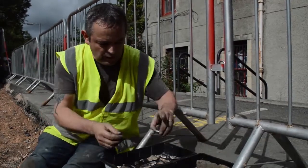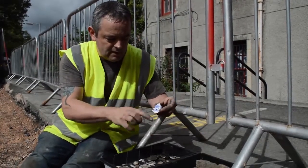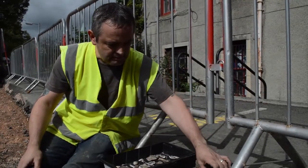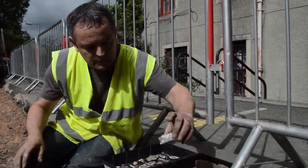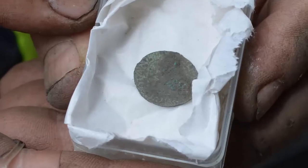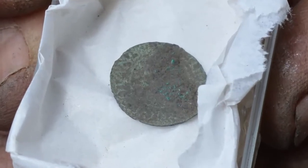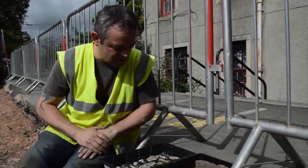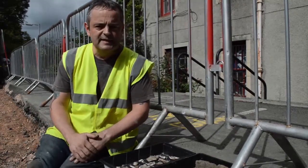We're also finding quite a lot of this blue and white ware, again mixed in the top layer of rubble. And I think the most important find yesterday was a small coin. We haven't had it fully dated yet, so I can't give you too many details. I think that's about it.